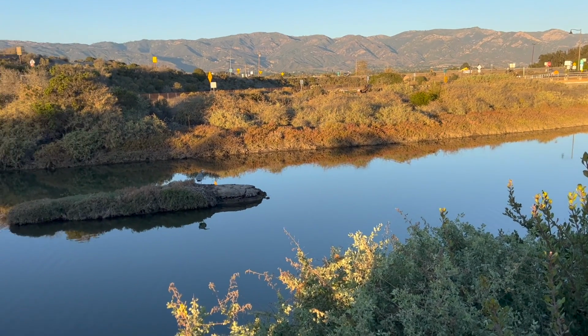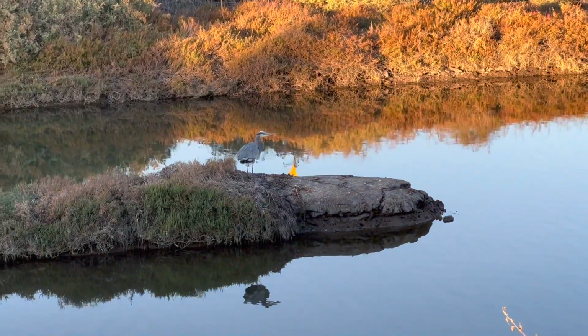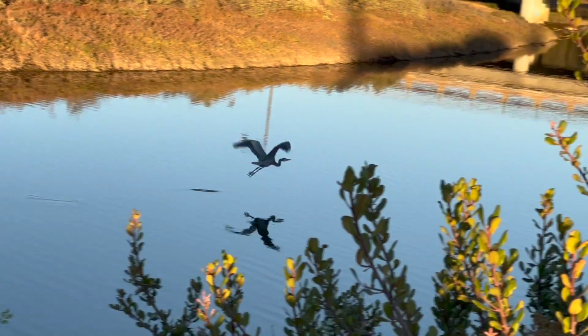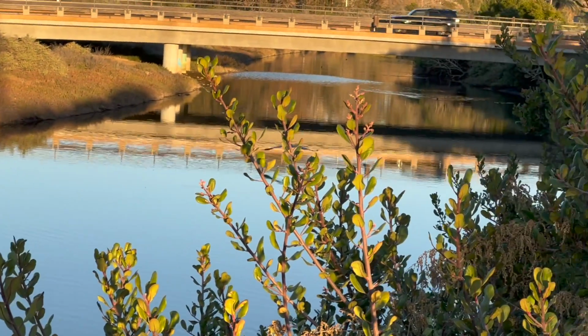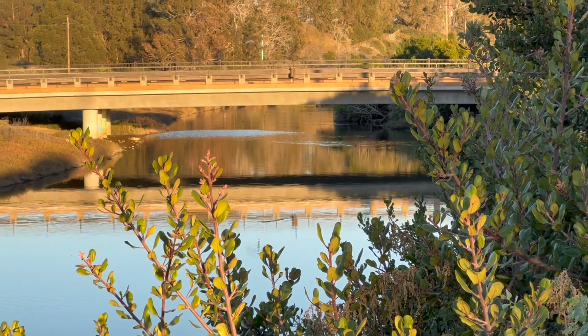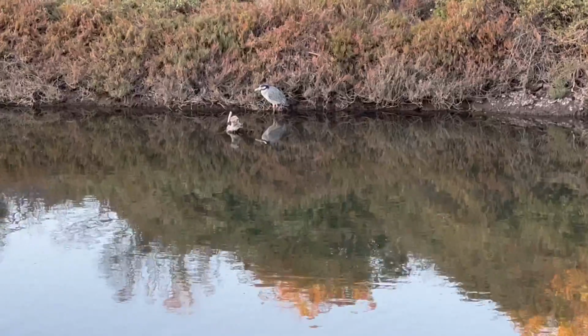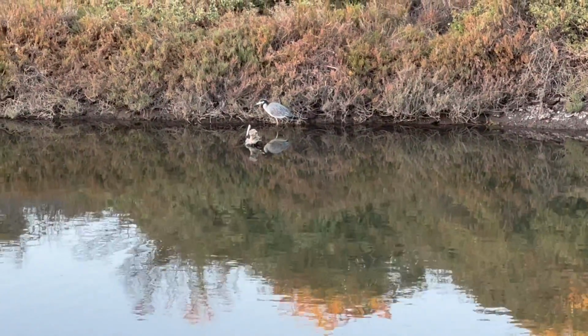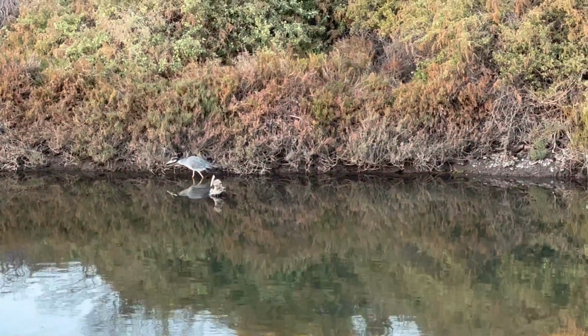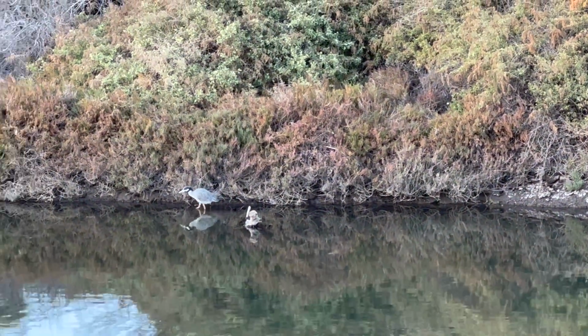This was my favorite clip of the day. I saw what I believe to be a great blue heron perched on a little tiny island, and I was able to record it flying away. In this clip, you're able to see a green heron, which is a species similar to the great blue heron. Both live in and around water in order to hunt for little fish and insects.